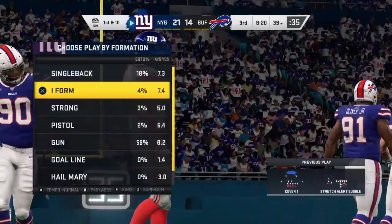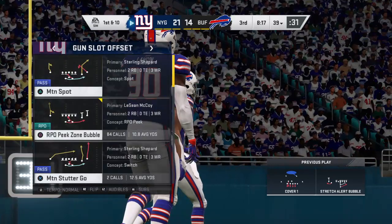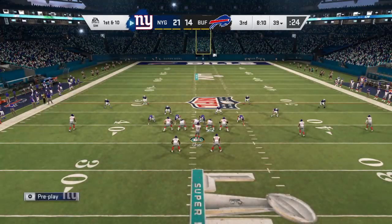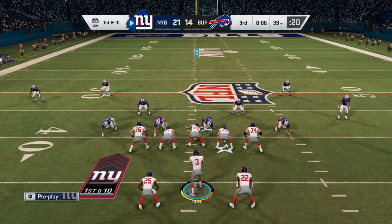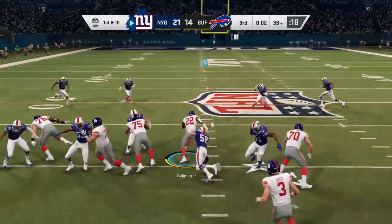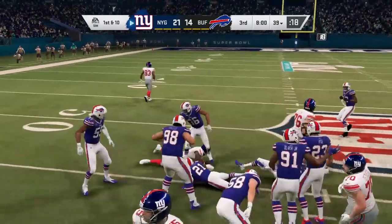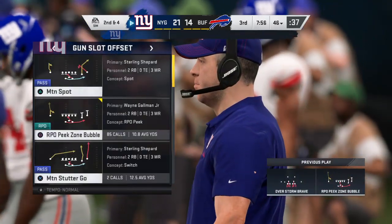Wow, that ball gets knocked free, but a teammate comes along and scoops it up. It's almost like baseball. Guy's at bat, people are on base in scoring position. One guy doesn't get him home. The next guy comes through and picks him up. And avoids the turnover. Gallman will run it. And they get to him after a gain of 6 to the 46.